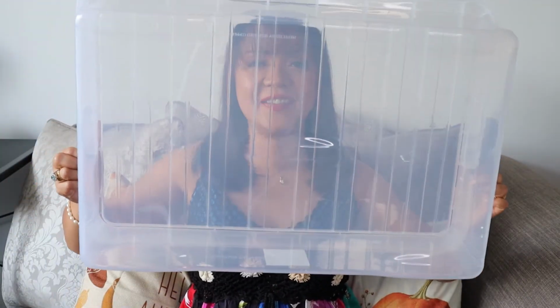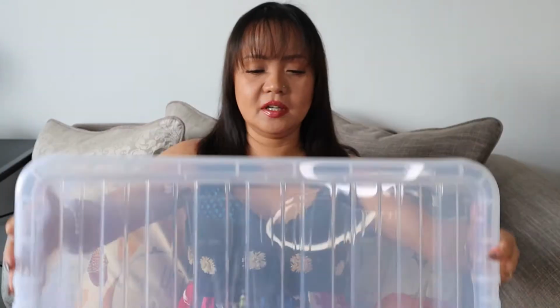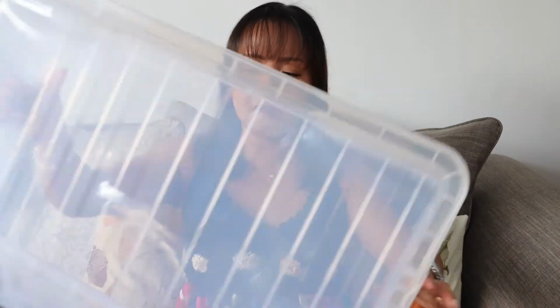Also picked up one of these containers. Can you see me through it? I think this was on 30% discount. They have a lot of deals actually, and discounts at The Range at the moment. So yeah, it's one of the best times to pop into The Range really.